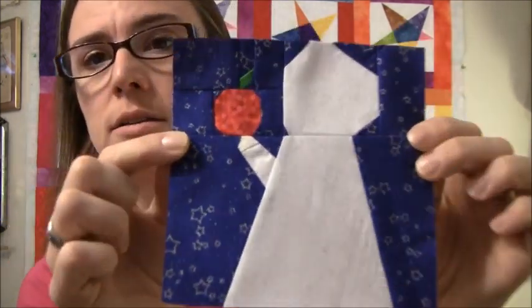On Thursday last week, I posted a new set of patterns that I've been working on for ages. I started it last year, and I had only drawn a couple of these, but I had kind of sketched out the rest and I knew where I wanted to go with it. So the new set of patterns are called Fairy Tale Femmes, and they are from my line of patterns called Sunbonnet Sue's Magical Friends, and this is the newest set, and this is one of the blocks.